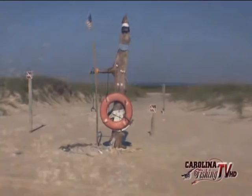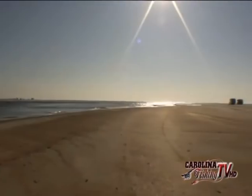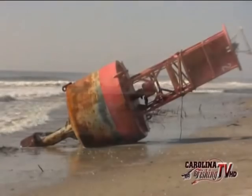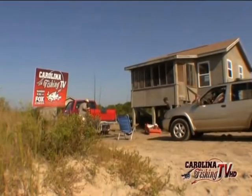This dude welcomed us to the north end of the island, just over Ophelia Inlet, cut by Hurricane Ophelia, is Portsmouth Island. Then it's back to base camp to load up and head south for history.